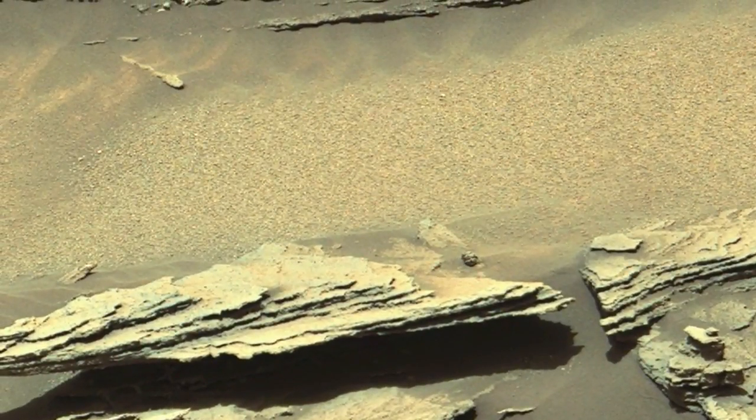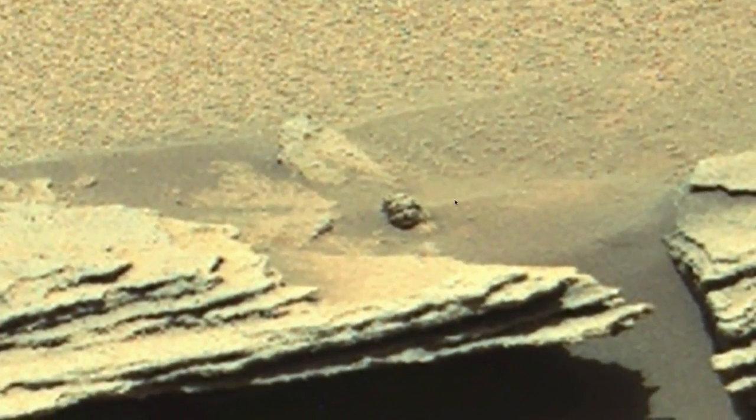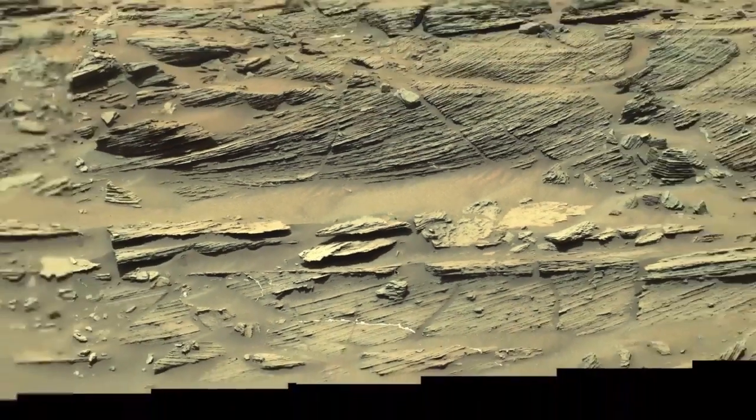Hey guys, check this out. There is a face on Mars in a Gigapan photo. Can you see the face right here? Kind of remarkable. Let's zoom out. It looks like a face of a child.